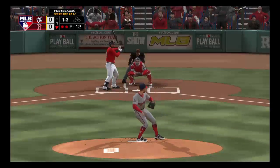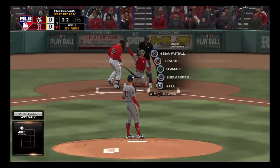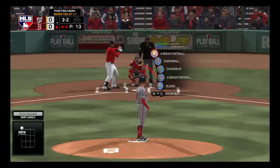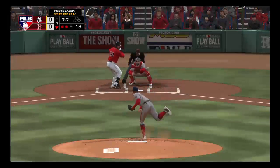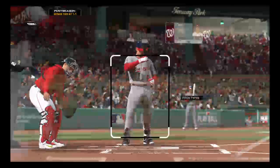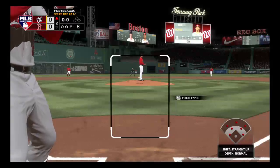The 1-2. There's a fastball taken high for a ball. 2 out, nobody on. Now a fastball as he just reared up and let that one fly, and the inning is over. Red Sox go down 1-2-3, and this is still a 0-0 ball game.